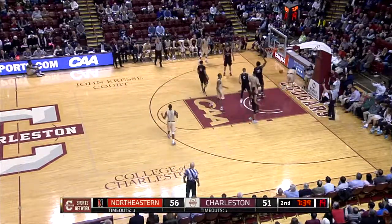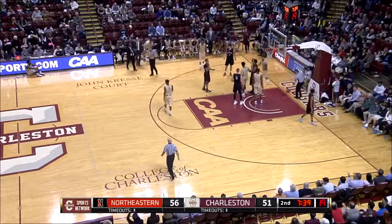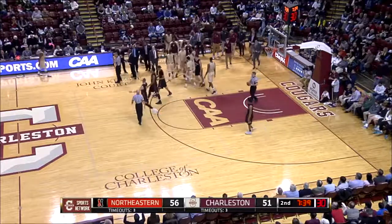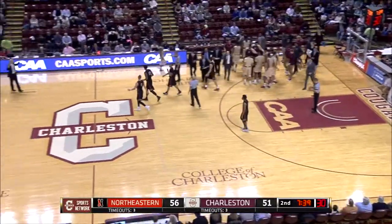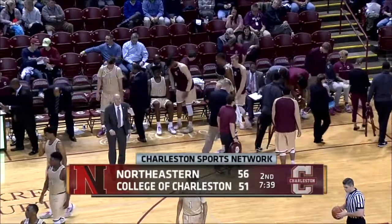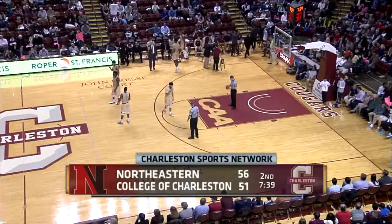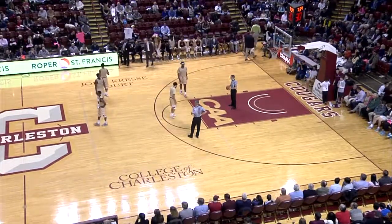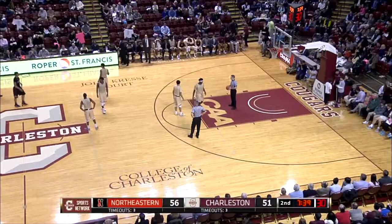Grant Riller with the step through layup is no good, but he's fouled by Anthony Green. And when we come back from this media timeout, Grant Riller will be at the free throw line to shoot. Charleston maybe too much at the half of their offensive performance, their defensive play. And lo and behold, it's turned around just that fast. We're seeing 180 of what we saw in the first half.